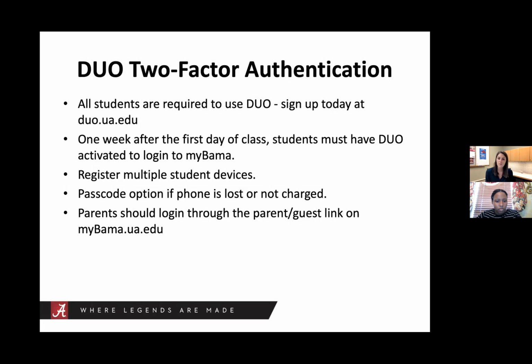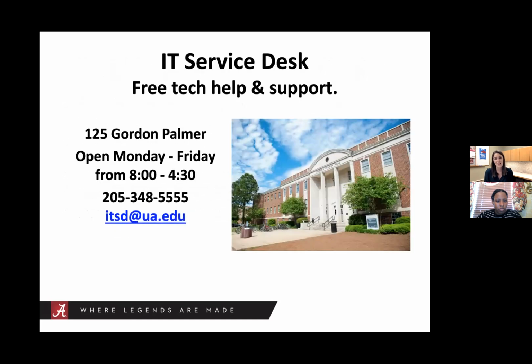Parents should have their own guest account, not logging in through the student's account. So that is Duo two-factor authentication. And then the most important thing that I want you guys to know today is that we have an IT service desk here on campus, and all we do is help students, faculty, and staff with any technology questions or issues that arise. So we're in Gordon Palmer Hall, but we're also available remotely.